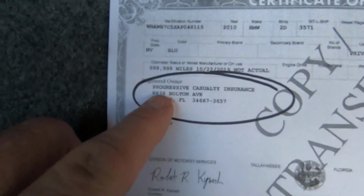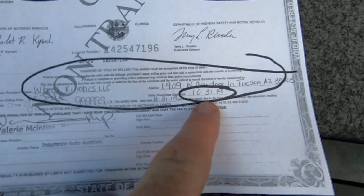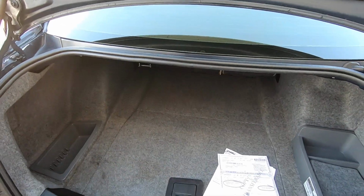It was a Progressive insurance vehicle. There's your VIN right here. And it was sold to Wheel Kinetics 10/31 of 19. Right there. Okay? All right, so that's all that stuff.